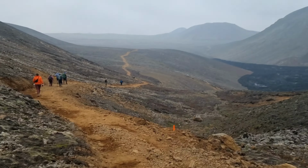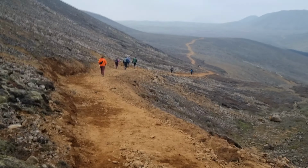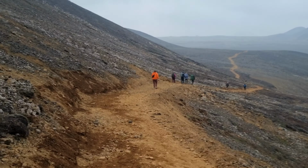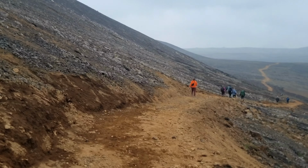Yeah, so this is a new trail made in the last days, really. Like some bulldozer or some truck excavator was working here and made this last week.